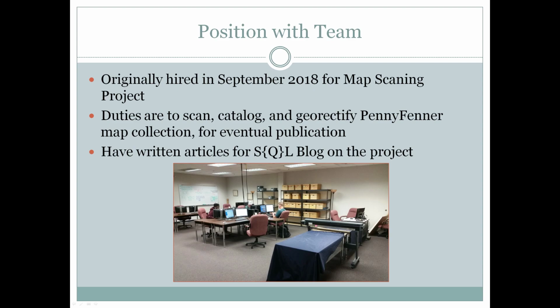In any case, I do all that, and I have written articles for the SQL blog on the work we do for this project. This here is a picture of our room we expanded this semester. We now have a second room, and this second room is devoted to the map scanner project. We have the scanning station over on this side, and we have a little bank of computers over here that we use for the cataloging and geo-rectifying. And these are some of my other student workers. Well, some of my student co-workers.